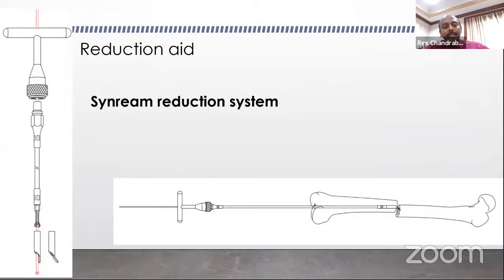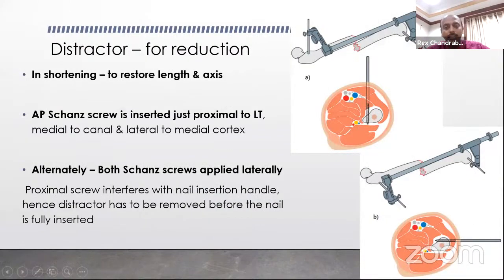And there are other aiding systems, like in the Synthes system, where you have a straight-tip hook and a curved-tip hook. The curved tip can be manipulated into the distal fragment. Once it's manipulated, you can rotate and pass the guide wire into the distal area. So that is another easy aid for pushing the guide wire.